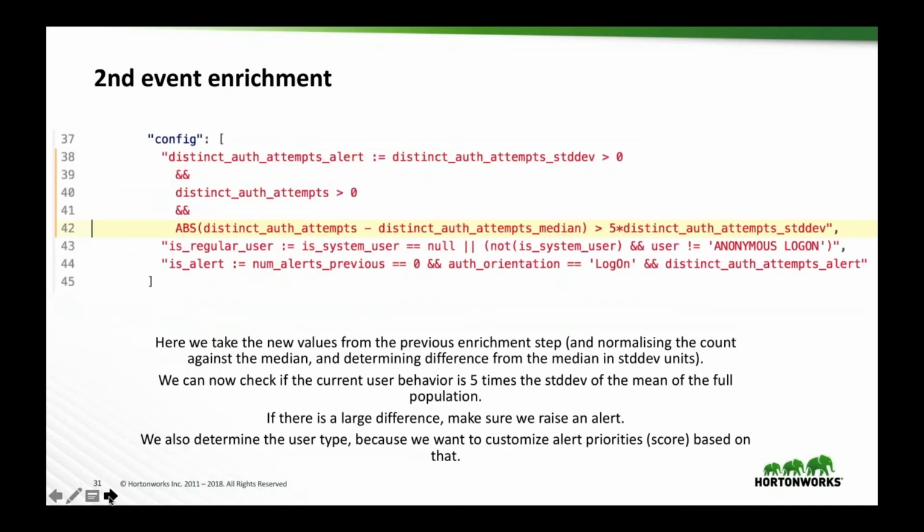So the last piece that we've done here is we've actually said, okay, we now know what the mean number of logins is for this window of time. Let's compare that to each user and say, is this individual user outside some number of standard deviations from that mean? So in this case, we said it's going to be greater than 5 standard deviations for the rest of the population. So if user X has more than 5 standard deviations of everybody else on his network for logins, we want to raise that as an alert.